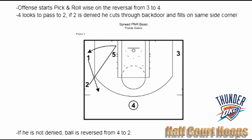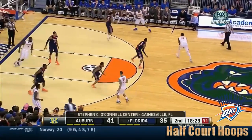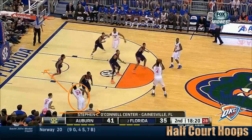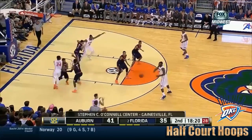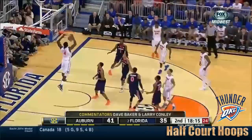The offense starts in their pick and roll motion on the reversal from 3 to 4. So 3 gets the ball on the wing, passes to 4. 4 looks to reverse the ball to 2. If he's denied, then he cuts through. More often than not, it's going to be 4 dribbles at 2, 2 cuts backdoor, 1 fills behind him looking to get a dribble handoff or a pass, and then 2 fills back in the same side corner.